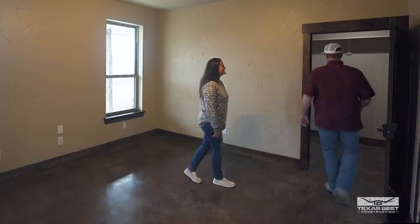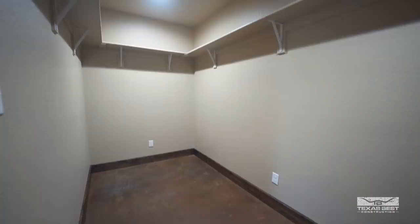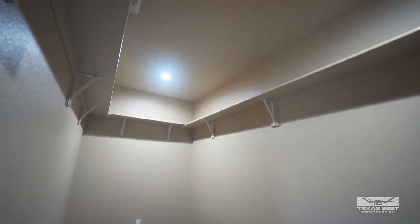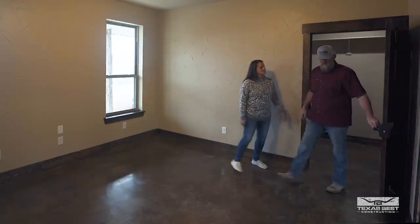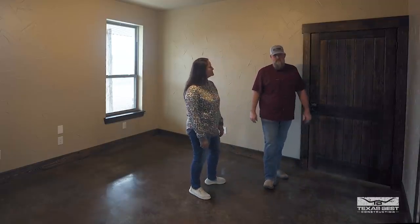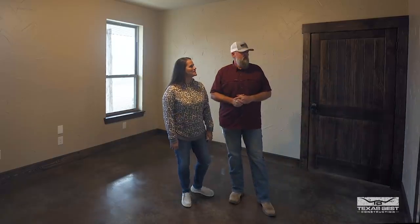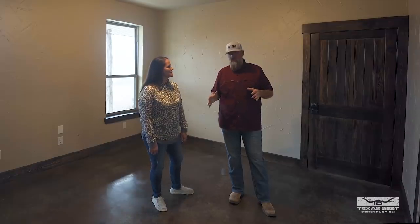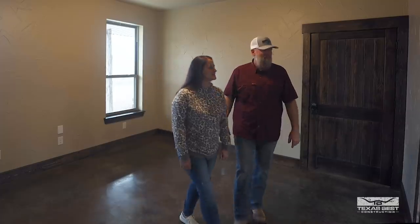But no, this is going to be a great, huge storage space in here, which runs the full length of the room, with a lot of shelf space above. Of course, there is a lock on this door. Keeps the kids out. Of course, this is the parents retreat area. I really love the option here. So moving right from here, we're going to go into the master bathroom. So let's go show you guys that.